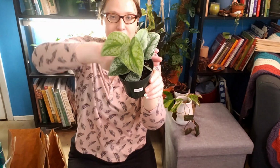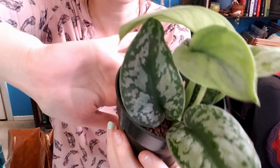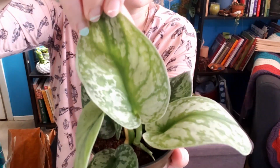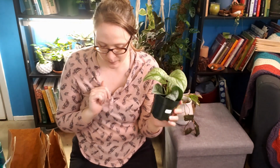So I bought 2 and Rebecca also got one of these silver satin Scindapsis. I absolutely needed another one of these. Oh, look at them. They're so pretty. Yes. These are very healthy little plants. I think they actually propagate these themselves at Botanical.